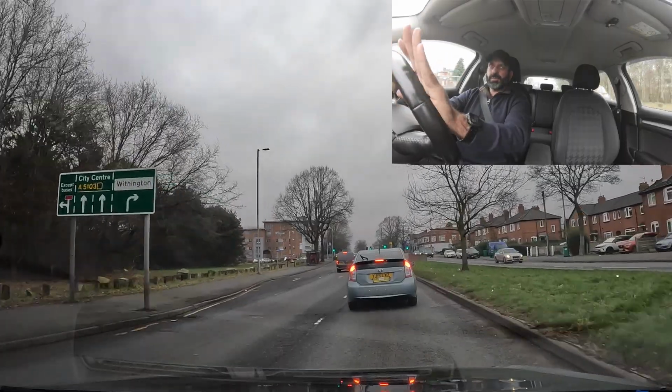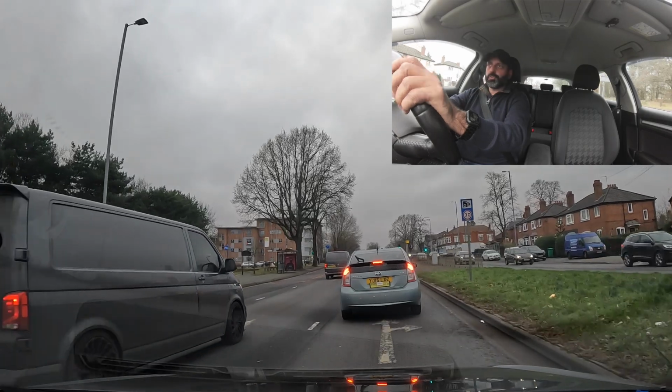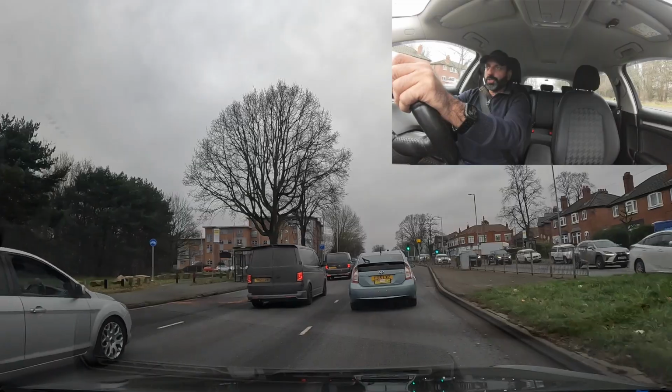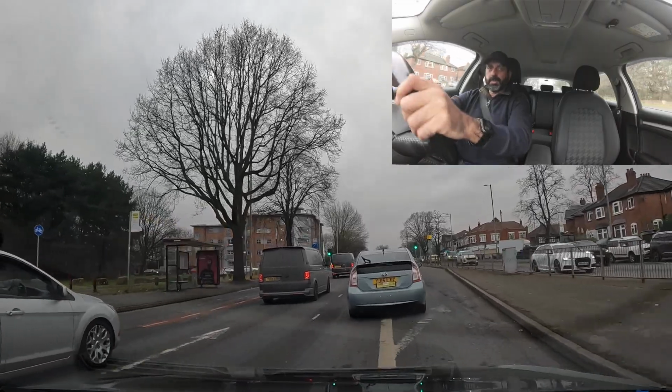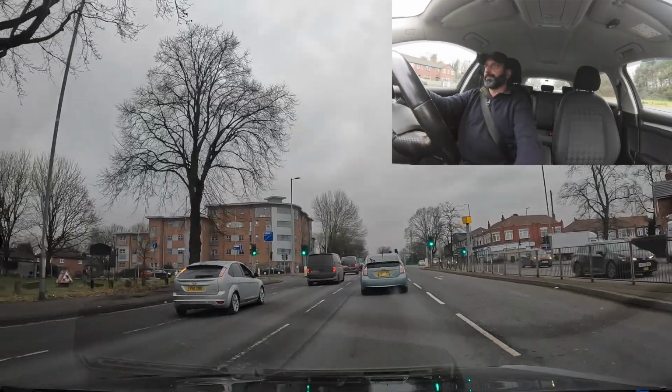As a learner, you don't have to say thank you. The examiner will normally say thank you on your behalf, or if you're with an instructor, he normally does that for you. So you just need to change the lane and concentrate on what you're doing after that. After 400 yards, turn right.